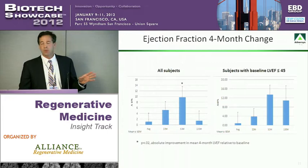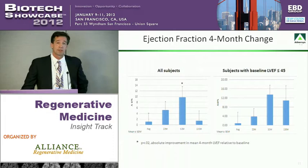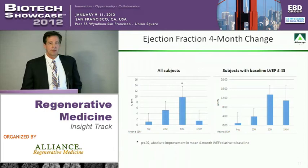Our clinical advisors tell us, and we know from the literature, that an absolute change of 3 to 5% in ejection fraction for the sick patient population and the STEMI population is going to be clinically significant over time when you look at clinical outcomes. So we're very excited by the results here, and it's providing the basis for our phase two trial design and planning.